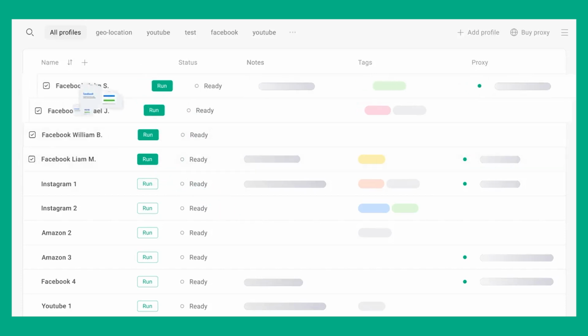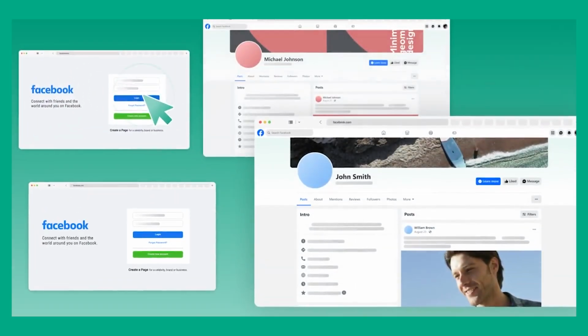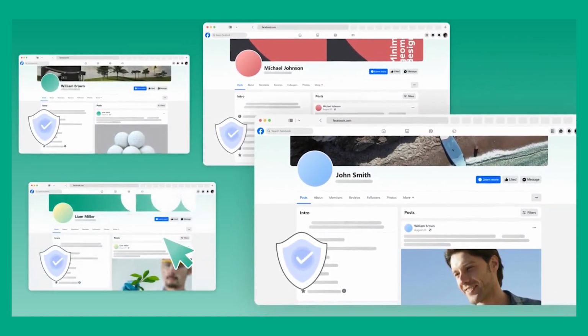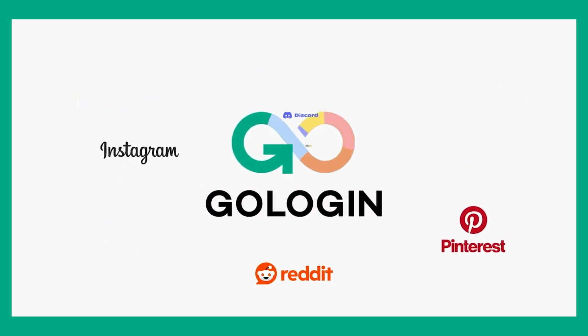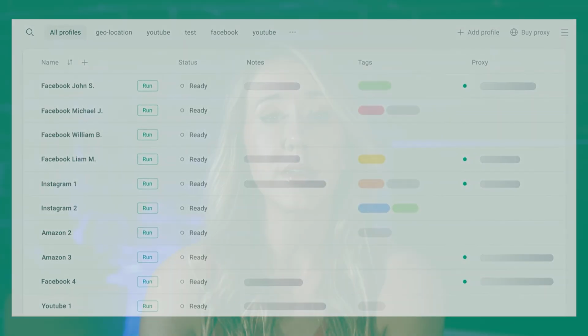The internet today isn't as open and simple as it used to be. Some content is restricted by location, websites track your every move, and managing multiple online accounts can feel impossible. So whether you're trying to browse privately, access geo-blocked content, or securely manage multiple accounts, you need a tool that gives you full control over your online identity.